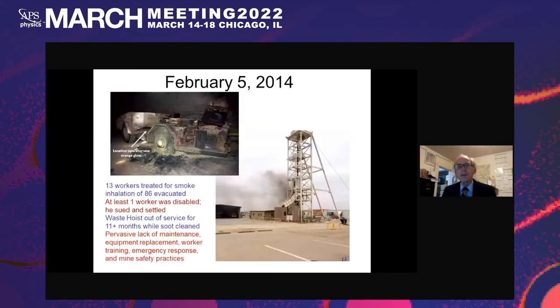Then things changed further in terms of performance of the facility. On February 5th, 2014, the vehicle, as you see in the upper left, a salt hauling truck, caught on fire. Smoke went through the underground and up to the surface. This is the salt shaft, one of the four shafts. You can see smoke coming out from this fire. All of the workers underground had to be evacuated. 13 were treated for smoke inhalation. At least one worker was permanently disabled. The waste hoist took 11 months to clean up, to get back into operation.